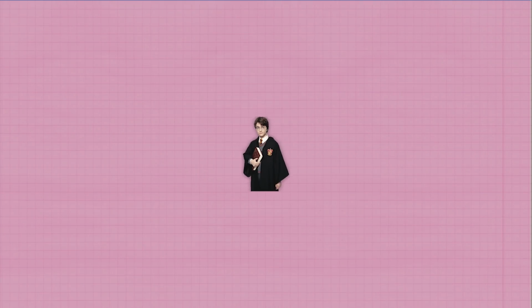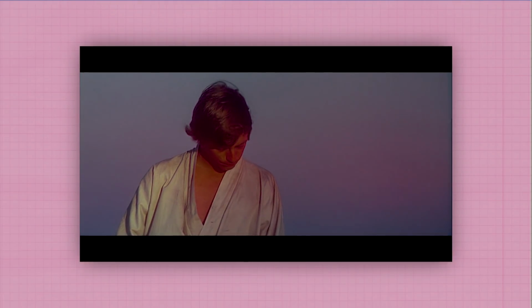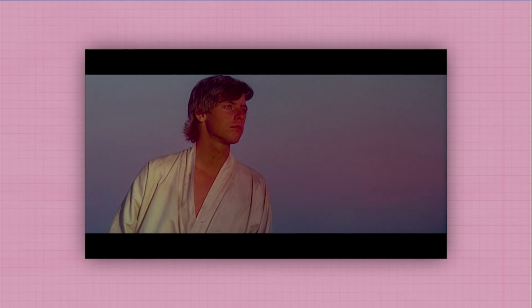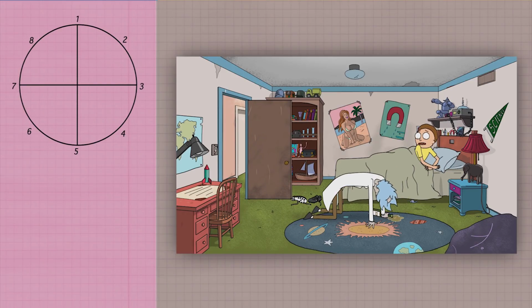It can be used to tell a lot of different popular stories like Harry Potter, The Lion King, and I think most obviously Star Wars. Although Star Wars is a film that can be told using a lot of different story structures and methods. So anyway, let's look at the very first episode of Rick and Morty to see how this structure is used.